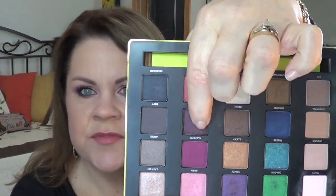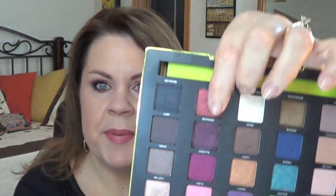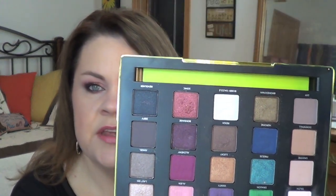Again, on a really fluffy brush, I washed this one up, because I'm crazy like that, and used my 286 again from MAC, and I went in with Alchemy, which is this shade right here, in the crease. And then just to deepen things up, beneath my lower lash line, I used Bondage, which is this shade right here. And then I took just a little bit of that Sonic on the inner third of my lower lash line. So let me zoom you in. Here's the look.